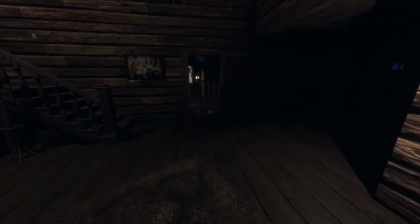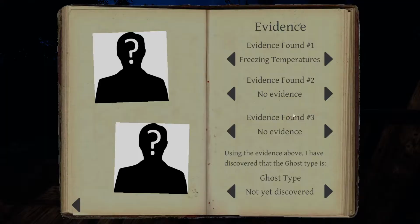So again, could still be a demon. Demon or Yurei, I think? Or no, writing would be a Yurei. So talking is Wraith, Mare, or Demon. So EMF doesn't matter. Fingerprints would be a Wraith. Orbs would be a Mare, and writing would be a Demon.